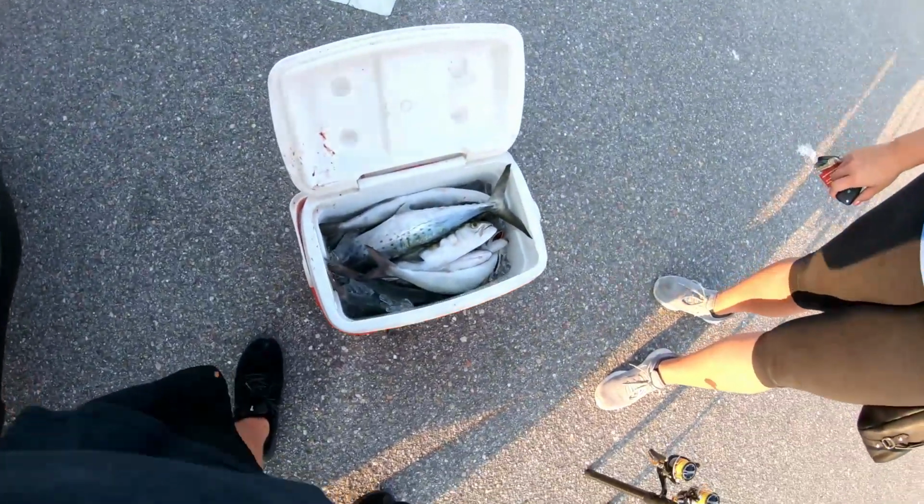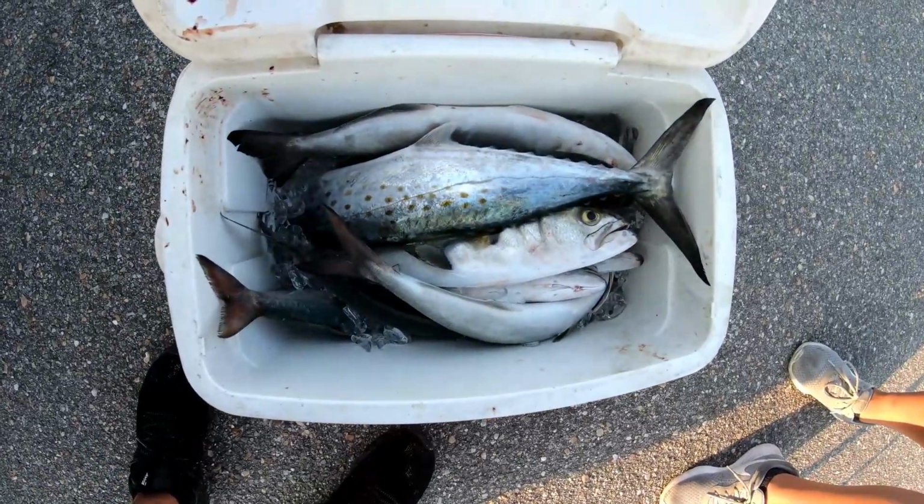Alrighty, y'all. So we are done for the day. We've got bluefish and Spanish in the box. We hit our limit of 10 blues and threw back a bunch more. And then we caught one Spanish mackerel, a decent sized one. And that was Babe's first Spanish. And she got her first bluefish today. So, you know, it was a successful day.